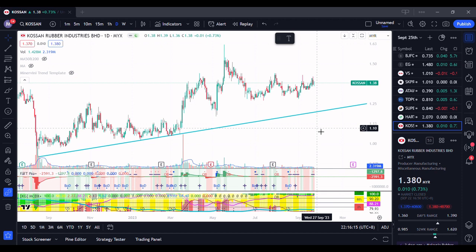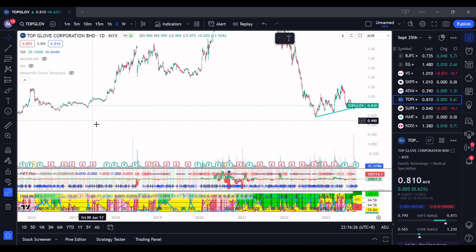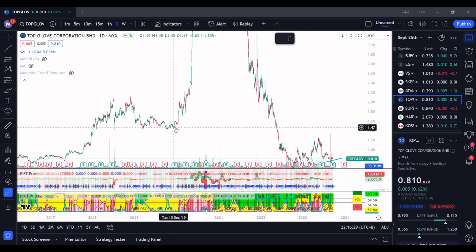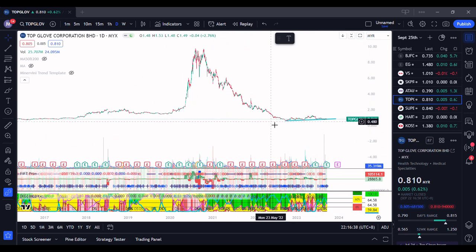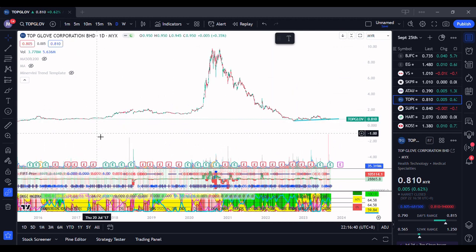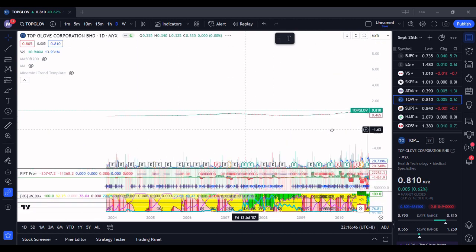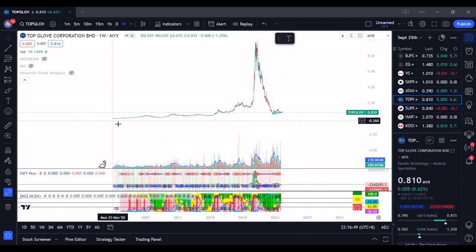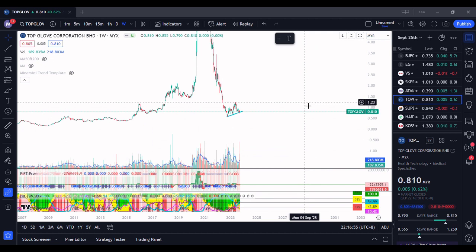I think it's just a matter of time before gloves become like a value play. Because if you look at the trend, let's say Top Glove. Top Glove's price pre-pandemic, about here, is 147. That is pre-pandemic. Now is post-pandemic and it hasn't recovered. It's lower than pre-pandemic. Now current price is about 2017. It's just a matter of time before it becomes a value play back.